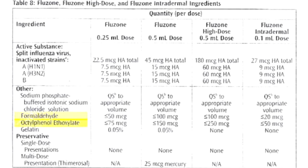right down below that there is octophenol ethoxylate. Okay, well, I looked this stuff up, and feel free to do the research yourself. And first off, it's a Dow chemical. It's proprietary Dow. Dow gets these contracts with the World Health Organization and the CDC and all this stuff. They have octophenol ethoxylate listed as an industrial strength lab cleaner. Now, why they would have lab cleaner in the flu shot, I have no idea. I couldn't find anything anywhere stating the purpose of this substance in the flu shot.